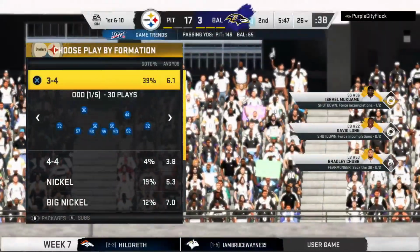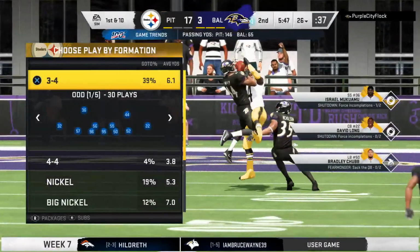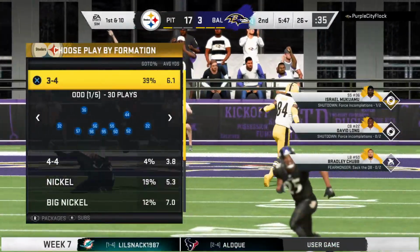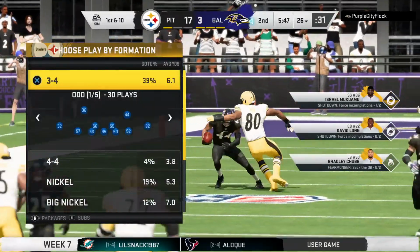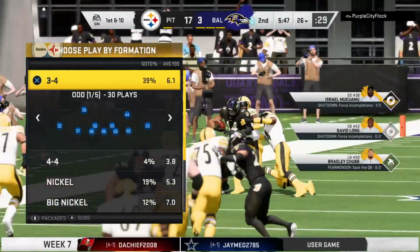Oh, and that's a nice job defensively to get a piece of the football. He's going to pop it into the air, and then it's the tip drill. And good concentration by him to react to it and pull in the interception.